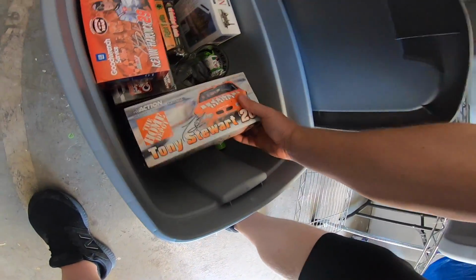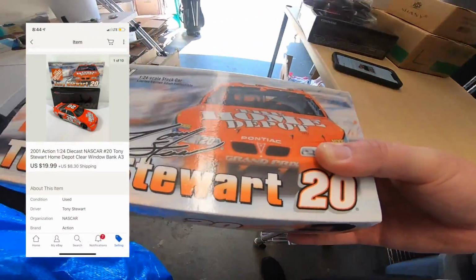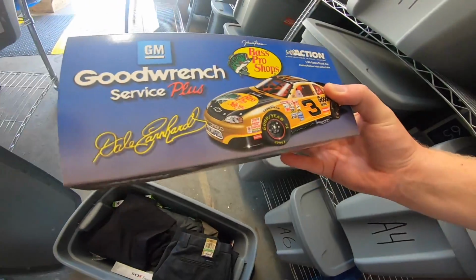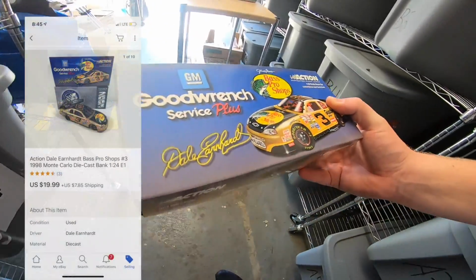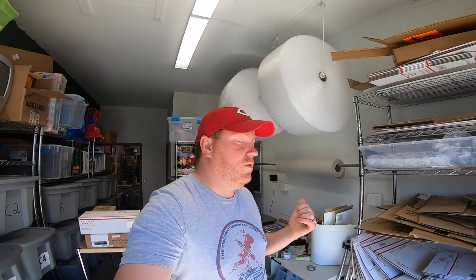This one is a bank, actually. This is a bank. This one sold for $19.99 plus shipping. And this one is the Dale Earnhardt Bass Pro Shops model. This is pretty cool. It sold for $19.99 plus shipping. Those cars are both going out to a viewer named Dennis. Really appreciate the support, Dennis. Hope you like the cars.